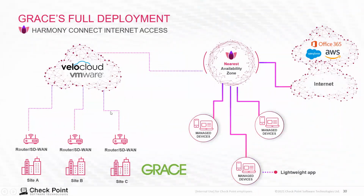So here's an example. We've got the VeloCloud branch office deployment on the left. We have the remote worker deployment on the right, and all of the traffic is routed through our cloud with our multiple points of presence throughout the globe directly to the internet or their external applications like Office 365, Salesforce, AWS, or Azure. So very simplified deployment, cloud-based SASE solution, no hardware to install in their environment, and they were up and running pretty quickly with a very low TCO.